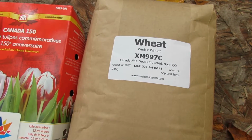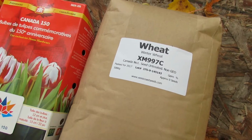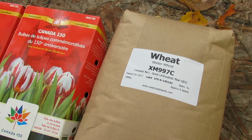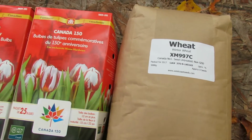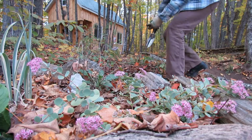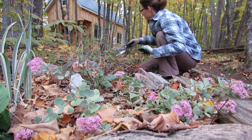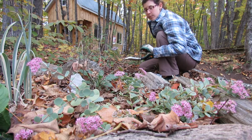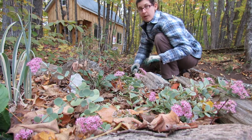We're right on the Shield. Our soil depths aren't that great, and our soil's pretty feeble. I'm going to have to fertilize a lot, but we'll see if it goes okay. Well, I'm just going to plant these tulip bulbs all around in the forest here, so when they come up, it'll be pretty nice. They go in about 6 inches deep and about 4 inches apart.